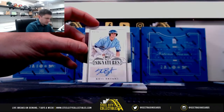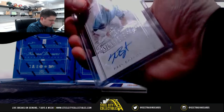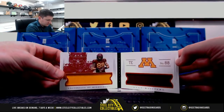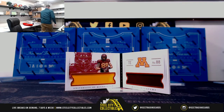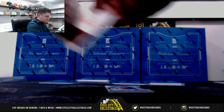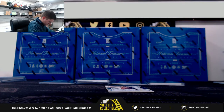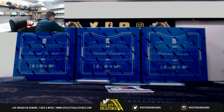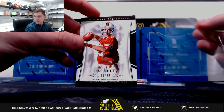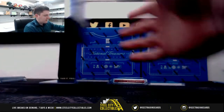Chris Bryant with our rookie auto, 42/99. It's two. Nice stuff in this product. And our booklet, 16/25, Max Williams. So six. Jim Kelly, 69/99, so that's going to nine. Box two.